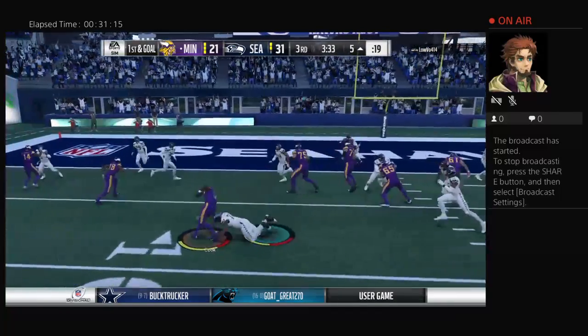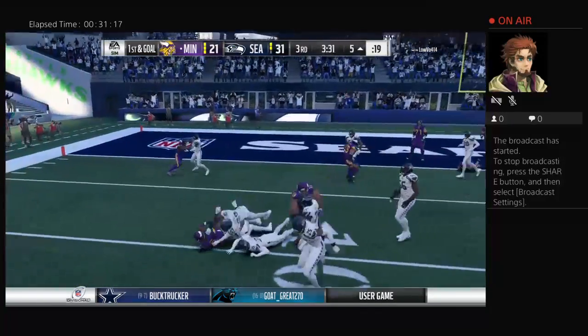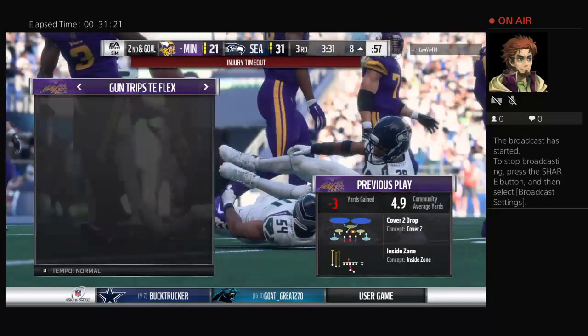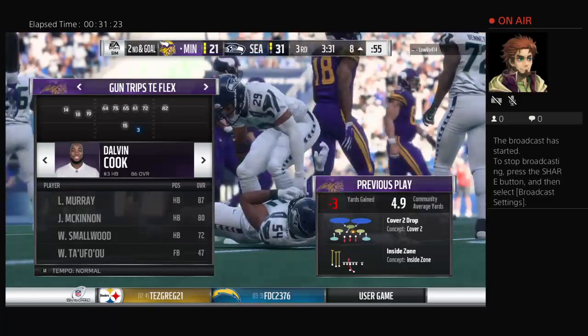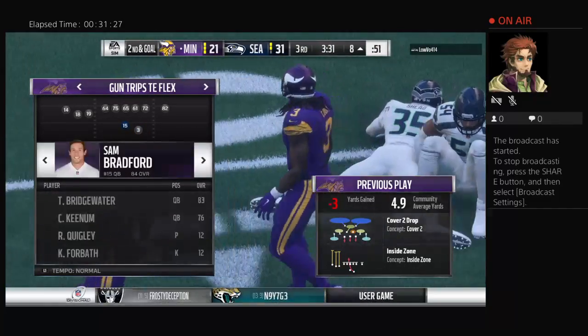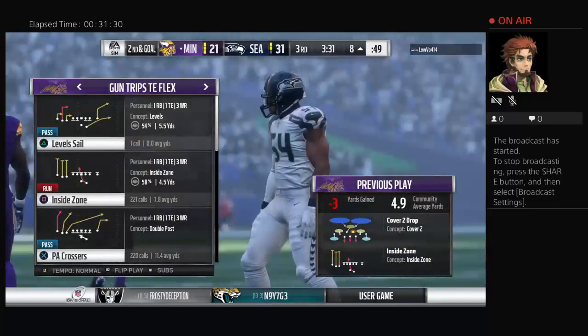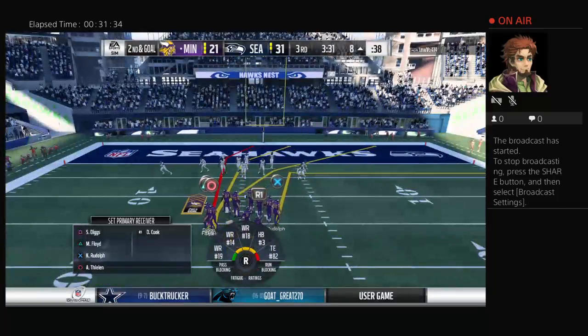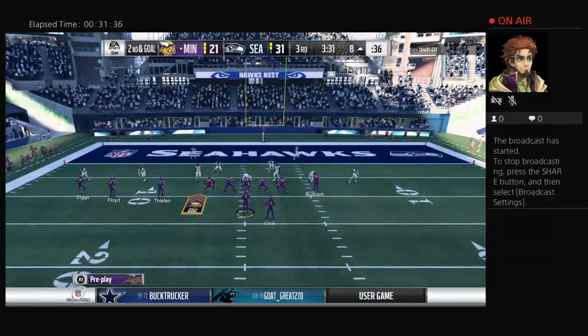They'll run with Cook. Shreds the tackle. And this is going to result in losing yardage. They're driven back to the 8-yard line. Well, just play after play after play on this long drive for the offense.